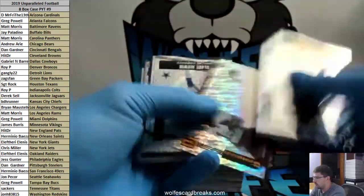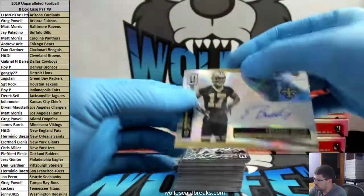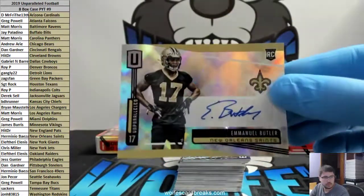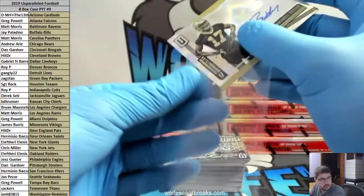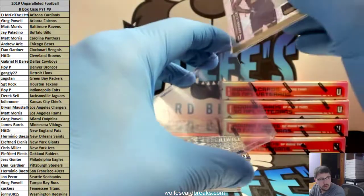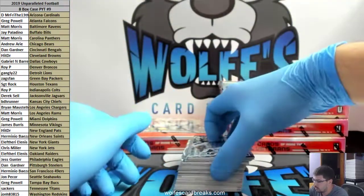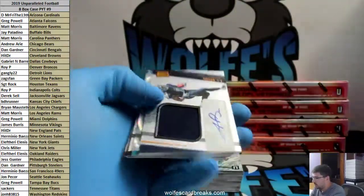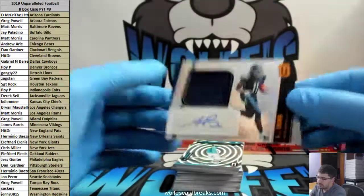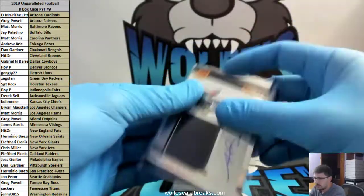Woods /150. Emmanuel Butler autograph for the Saints. Yeah, the Prizm Choice basketball will break tonight. Easily. It's not even a question. A.J. Brown, jersey autograph, Tennessee Titans. Sackers.